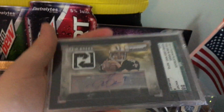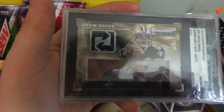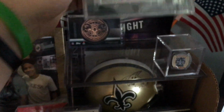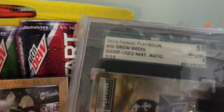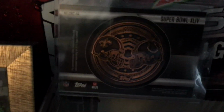Then I actually have an authentic Drew Brees signed helmet here. Got a Drew Brees 9 out of 15 card here. None of this stuff is for sale, by the way, so please don't be asking me. But that was signed by him, and it's got a piece of the jersey. And then the fact that it's his jersey number out of 15, it's kind of cool. Authenticated.